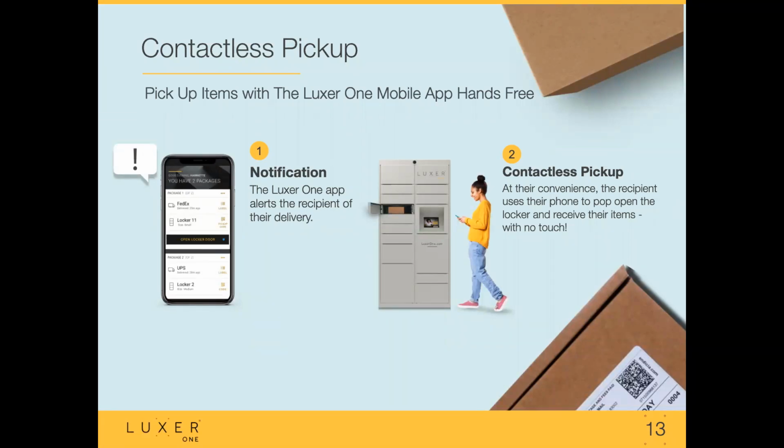If you're using the mobile app, which is the most contactless way to pick up your package, you'll just go down to the locker whenever you're ready, and you'll open up your mobile app. You'll see there on the left, it says FedEx delivered 25 minutes ago. It's in locker number 11, a small. And as you approach the locker, you can click on your phone, open locker door, and through Bluetooth technology, we pop the door open for your package. You receive it and close the door, and you're done.